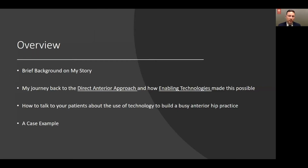So a little background about myself. I'll talk to you about how I was an anterior surgeon, went to posterior, then back to anterior. I'm going to talk to you about how when I went back to anterior hip replacement, I used enabling technologies to make the transition easier, and also encourage you to talk to your patients about using enabling technologies and give you a case example. So this is where I live.